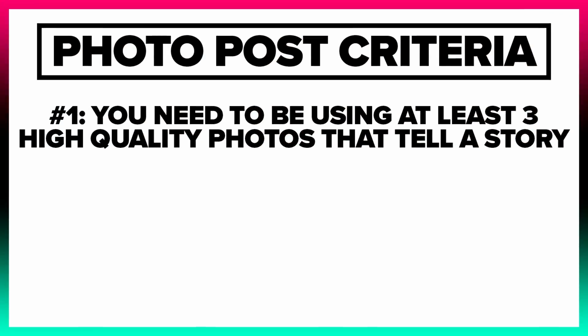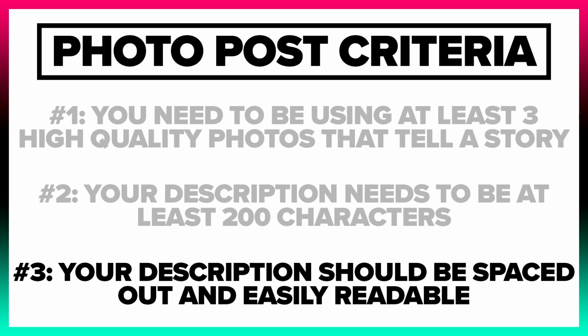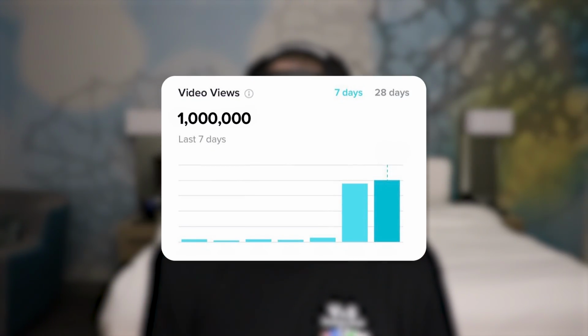So the 3 criteria you need to make sure that you're hitting within those photo posts are: 1, you need to be using at least 3 high quality photos that tell a story. 2, your description needs to be at least 200 characters, and ideally your description needs to be separated and spaced out so that it's really easy to read. In fact, TikTok literally recommends that you do all 3 of these things in order to get more views. And remember, the keywords that you put within the content, aka the description, and also within the photos are going to be the difference between you getting a lot of views or a little bit of views.